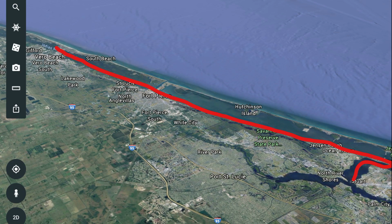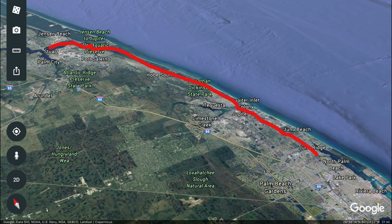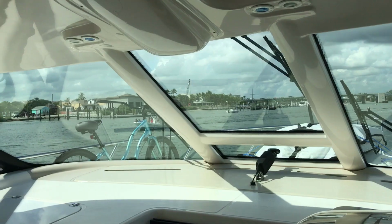Next two legs were from Vero to Stuart and Stuart to Palm Beach. We really liked that trip from Vero to Stuart. A lot of islands, carve-outs, great run, but had very little video. I don't know why.